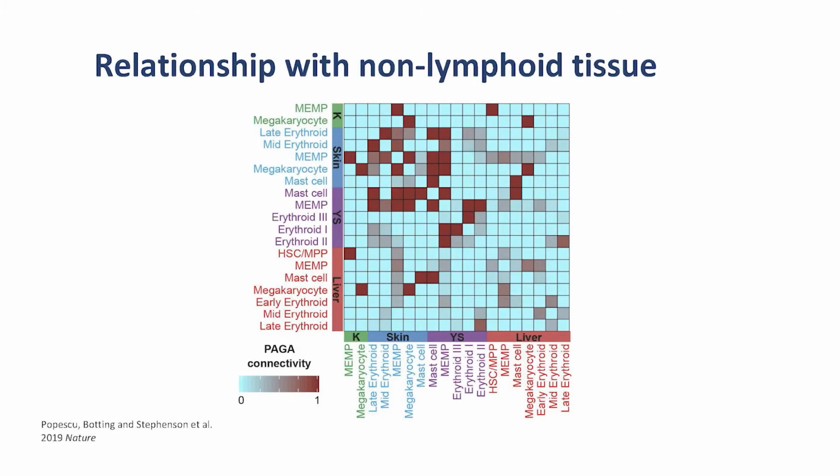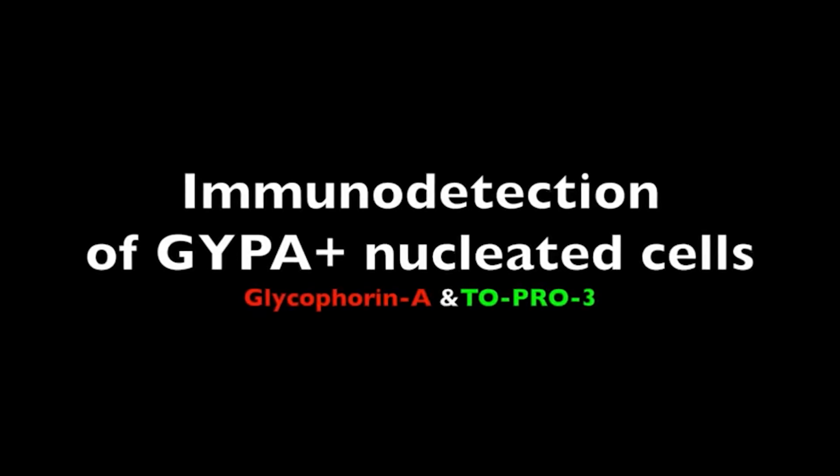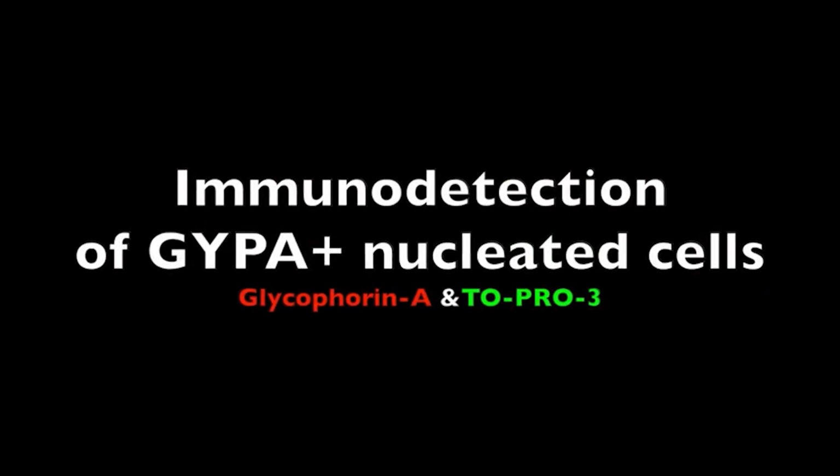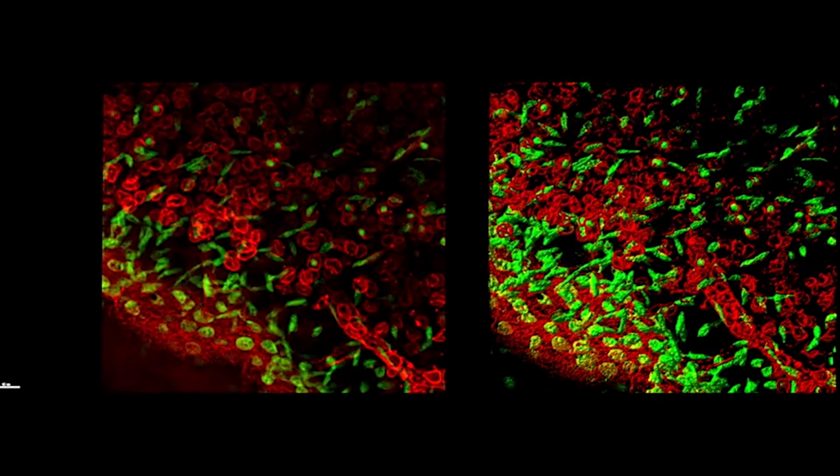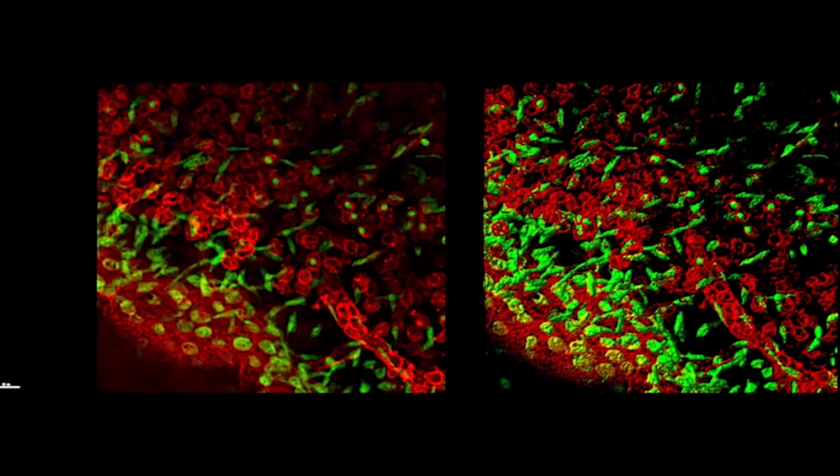When we looked at this within the non-lymphoid tissue, and also in the yolk sac, we actually saw quite a bit of that happening in the non-lymphoid, specifically in skin. So we looked into that a bit further, and what we found is that there are actually quite a few nucleated erythroid cells within skin.